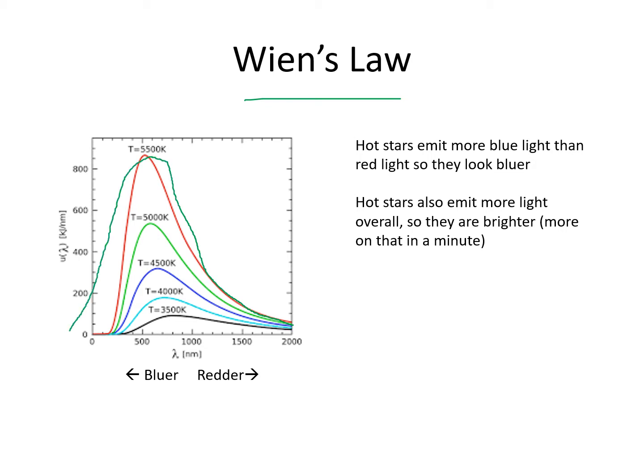This is our friend the black body curve. Stars will emit over a complete range of wavelengths, but they will emit most of their light over one preferred favorite wavelength. And that preferred favorite wavelength is determined by the temperature. Hotter stars prefer to emit shorter wavelengths of light. They emit more blue light, they look blue. Hotter stars are blue-white. Redder stars are cooler stars. Cooler stars prefer to emit more long wavelength light, which is redder, and that's why they look red.